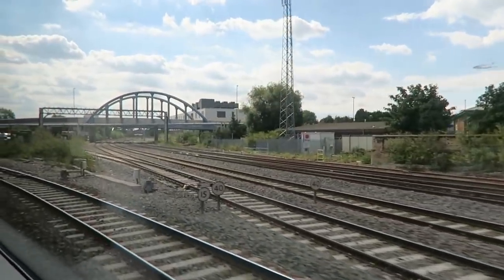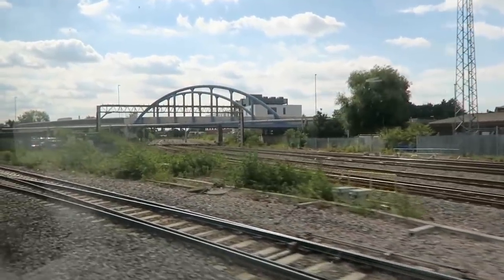And due to arriving to Nottingham for approximately 13:03. That goes out to Burton-on-Trent that way.